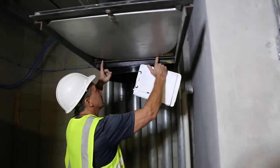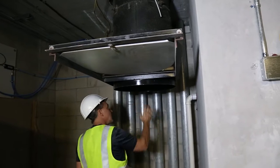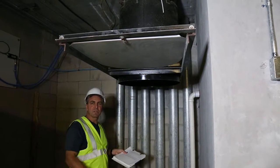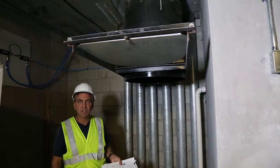spring loaded. There's a spring here, and they're attached up above. Upon release, this will snap closed and seal off the chute from fire and most smoke. It gets most of the gaps, but there's a possibility that a little bit of smoke could go up. But for sure the fire will stay down here in the trash room for the 2-hour duration.